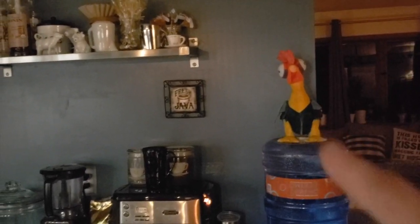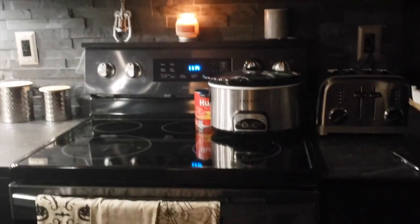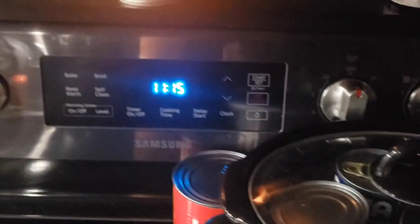Oh, this is where the island's going to go. You've seen this before. Coffee maker. Hey, my spirit animal. Coffee supplies. Not much going on over here, although I do have a really cool candy jar. Mortar and pestle that is white marble. Spooky cabinet, stove. And what have we here? My black crock pot, because I'm going to be making vegetarian, well, vegan chili.